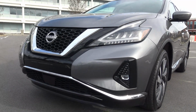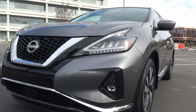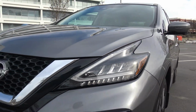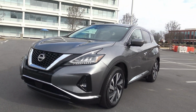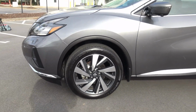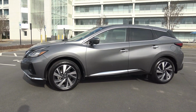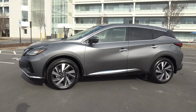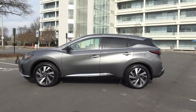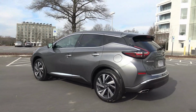You do have sensors that are going to beep when you get too close to things. That's your parking sensors. You also have LED fog lights, and then, as I mentioned, the LED headlights, and those are automatic dimming, and they work pretty well. I do like the wheels. This is the SL model, so it has a little bit of an upgrade wheel. It's not the platinum, not the top trim, but it's got a ton of equipment on it, a lot of nice usable driving aids and safety aids and technology things that are really nice without having to get all the super high-end stuff. So it's really dressed up.